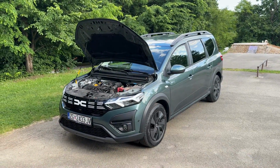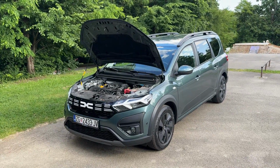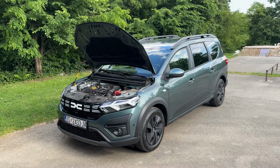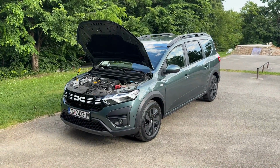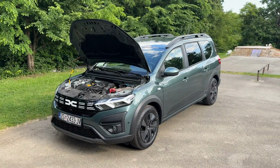Now let's talk about the powertrain options, and we will start with the model in our video. So it's got the Eco G100, the dual fuel petrol and LPG, 100 horsepower paired with the 6-speed manual transmission. The other options, 110 horsepower petrol unit paired with manual, or the hybrid 140 horsepower with the automatic transmission.